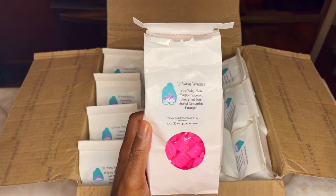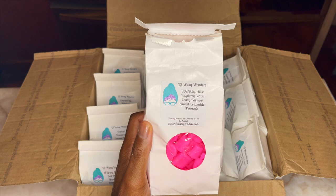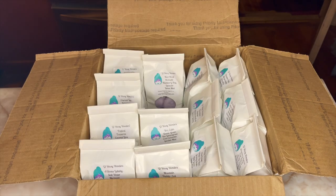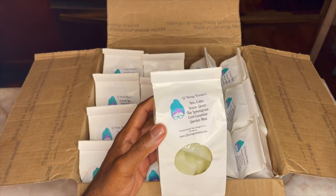Yeah, it's heavier on the dreamsicle right now, but I do get that blue raspberry cotton candy in the back, and that pineapple. Oh, so good, man. Love that. Love that so much. If I could just create customs and that's it, I'd be so happy.